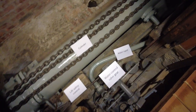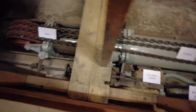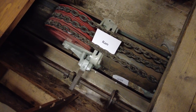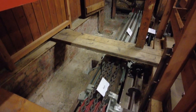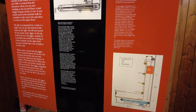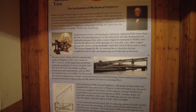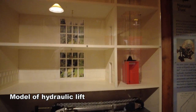This is the equipment that operated a hydraulic passenger lift, which was installed in the house between 1870 and 1880. It worked from the basement up to second floor level, total height of about 30 feet, 9.1 meters. It was mainly used by the domestic staff to take coal to the open fires in rooms on the upper floors.